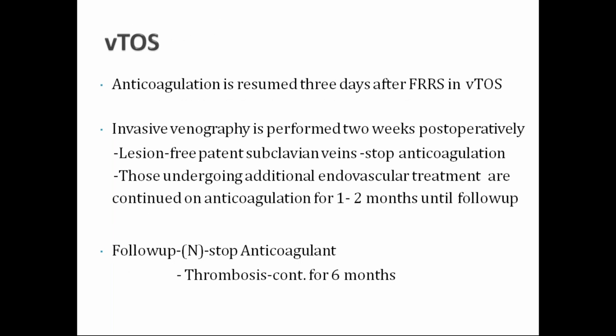In venous thoracic outlet syndrome, anticoagulation is resumed 3 days after first rib resection, and invasive venography is performed 2 weeks post-operatively. If the vein is patent and lesion-free, meaning the obstruction is not there, then you will stop anticoagulation. If there is a need for endovascular treatment, then anticoagulation is continued for 1 to 2 months until follow-up.